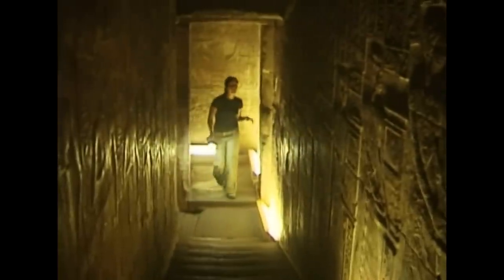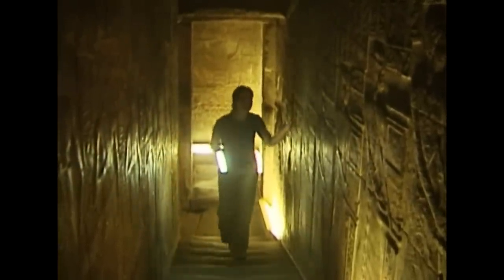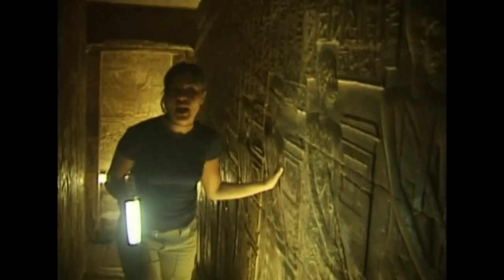So, it's possible that the Egyptians were familiar with electricity, but what about the Ark of the Covenant? Golden chests like these on carrying poles appear on dozens of tombs throughout Egypt, and they're strikingly similar in shape, design, and size to the Ark of the Covenant.